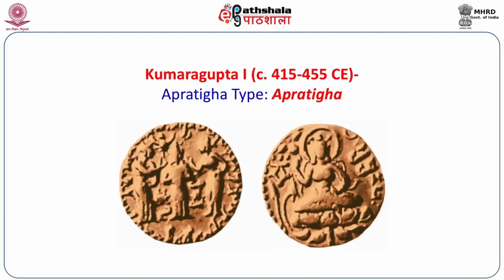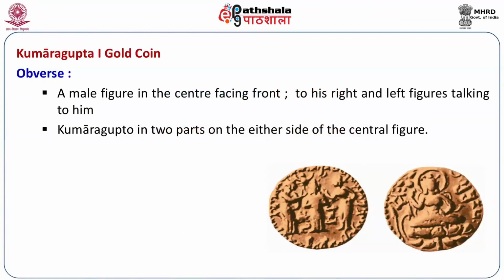Another type of coin of Kumaragupta is the Apratigha type. This is a very interesting type, though much explanation has not been given about it. On the obverse of these coins, we find a male figure in the center facing front. To his right and left, figures are there who are talking to him. Kumaragupta is found engraved on two parts on either side of the central figure.